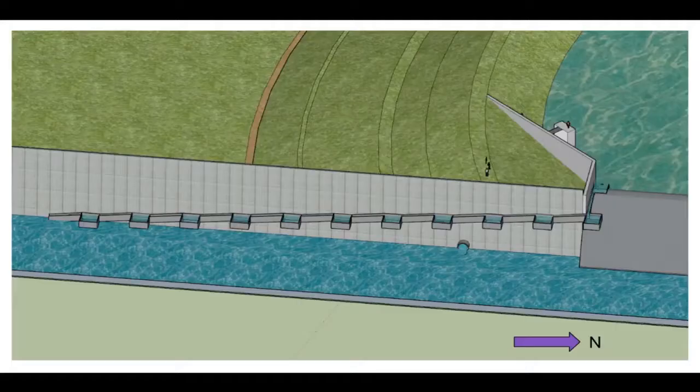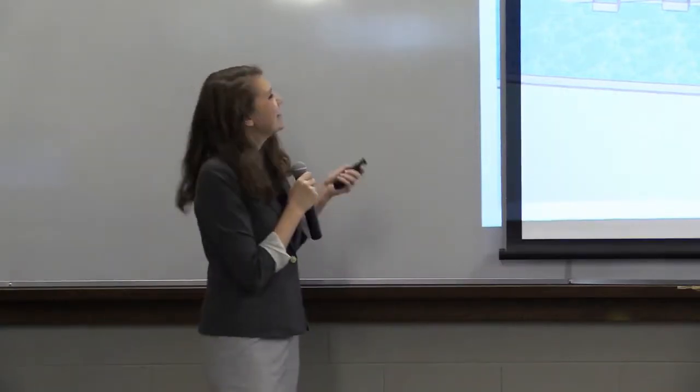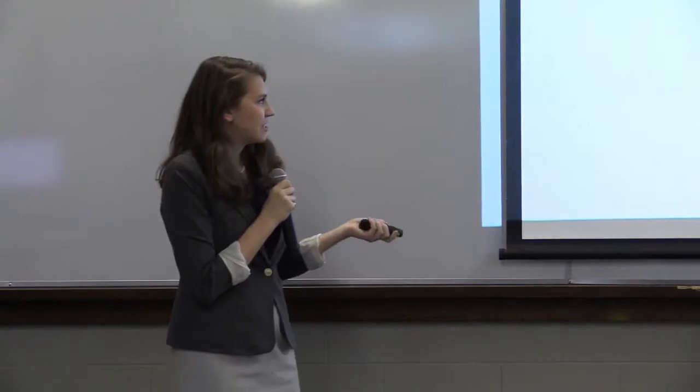So this is a 3D rendering of what the fish passage looks like. If this is Acton Lake over here, and if the fish want to leave, they can go over the weir. But then when they come back up, they'll come up the spillway retreat channel, enter the channel right here, and then each 20 feet we have resting pools, because if you were swimming upstream for 600 feet, you would get tired as well. So they travel up this way and then make a turn, and they're right back home in Acton Lake.